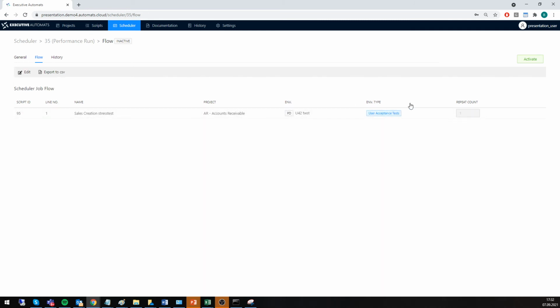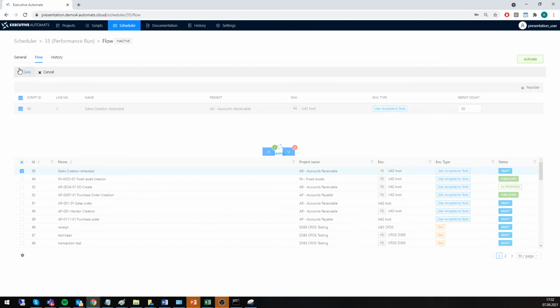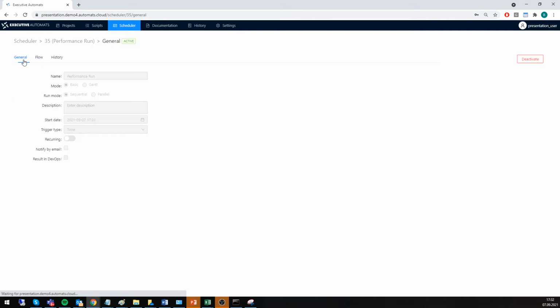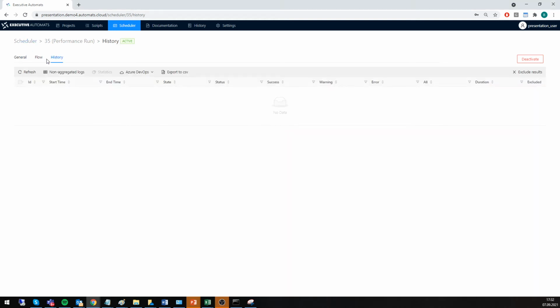Right now I can save my editing. It's correct to set it to 30. Then I can save, so I've got 30 executions. I can activate and wait for 5:33. So the system will let me execute this in parallel.